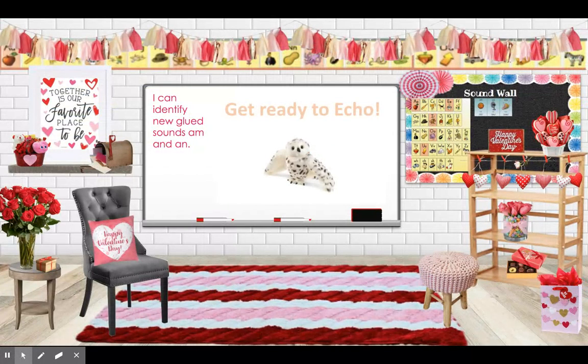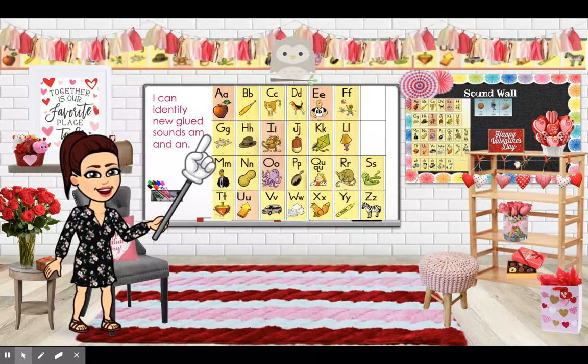Now let's get ready to echo. When you see Echo the Owl, you repeat after me. A, apple, A. B, bat, B. C, cat, K. D, dog, D. E, ed, E. F, fun, F. G, game, G. H, hat, H. I, itch, I. J, jug, J. K, kite, K.